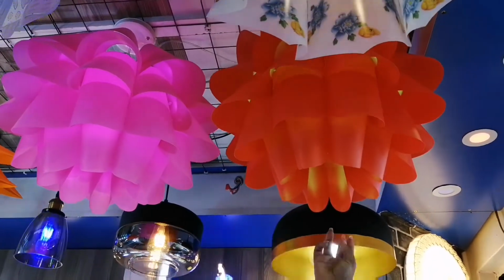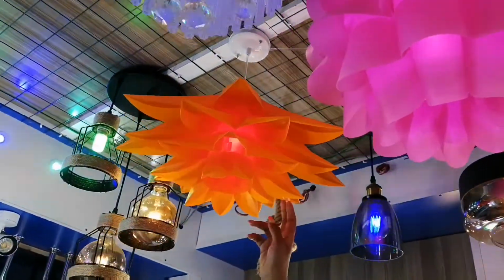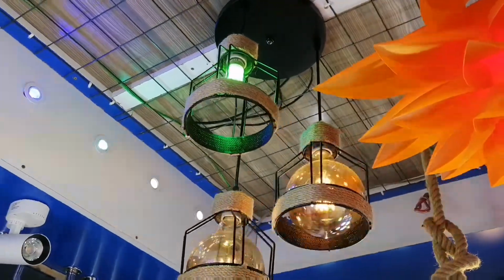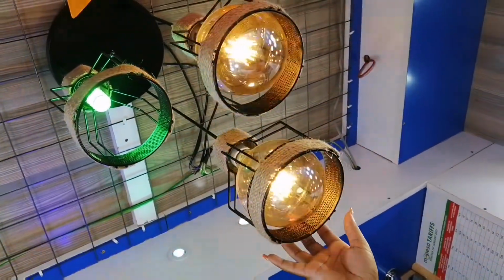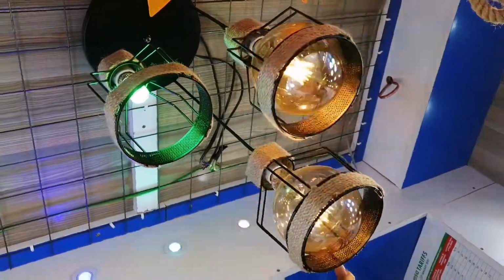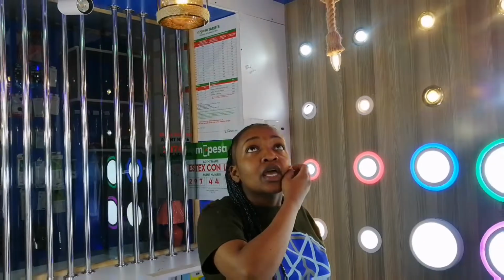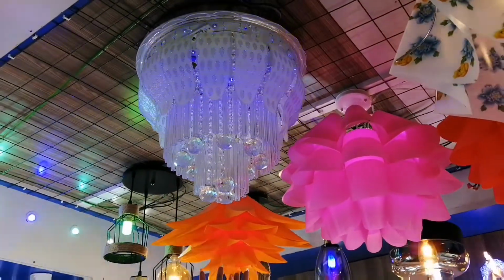Also, this one goes for 2,500. Another one that you can use as your dining table light, this one, 3M. It's a 3-arm light, it goes for 4,800. We also have this big center light, chandelier.